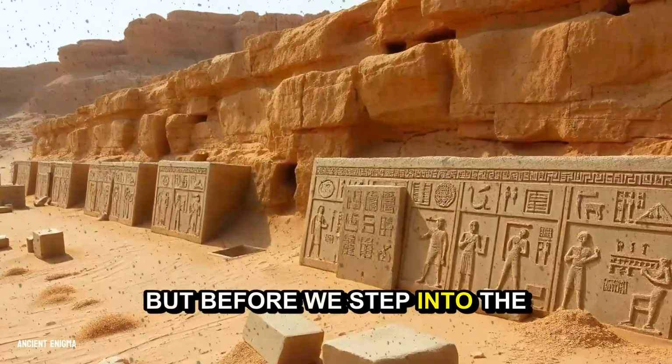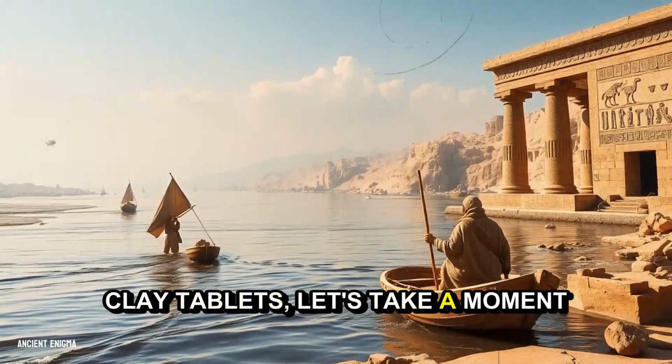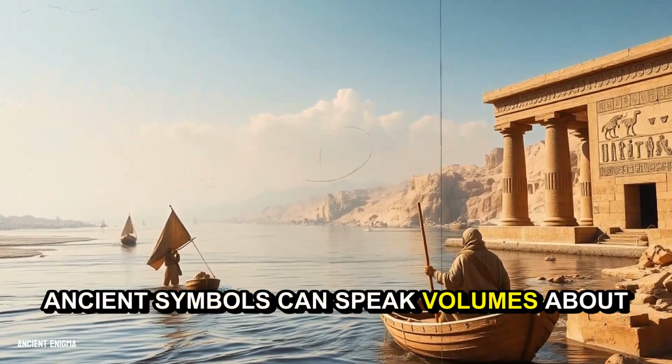But before we step into the world of Mesopotamian merchants and their clay tablets, let's take a moment to appreciate the Egyptians, whose hieroglyphs remind us that even the most ancient symbols can speak volumes about the past.